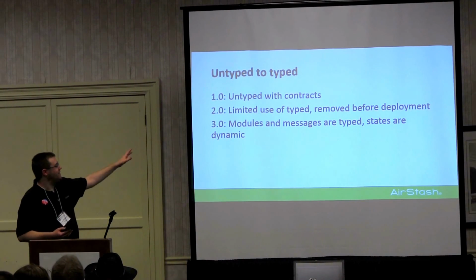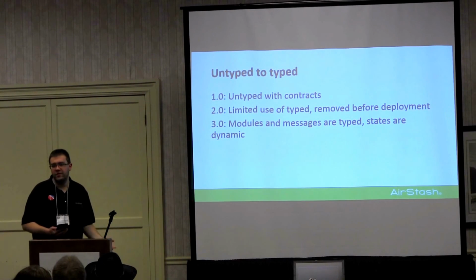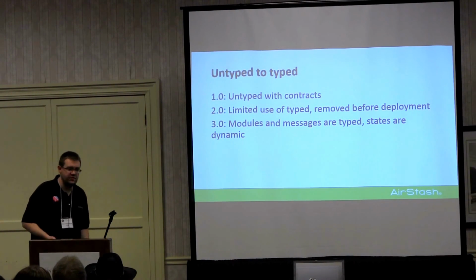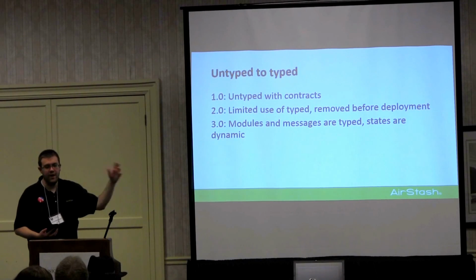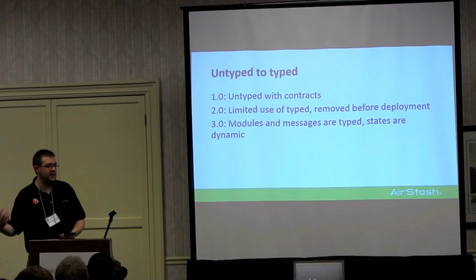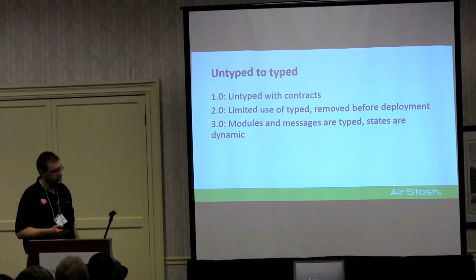So what we have now is that our modules are typed. The messages that actors exchange with each other are also typed, but there's still some dynamism in the system that could be replaced with types with regard to the actual states that these things pass through. Because we're basically modeling these things as state machines, the states currently are being looked up dynamically, which is how we started here and how we're continuing to do it.